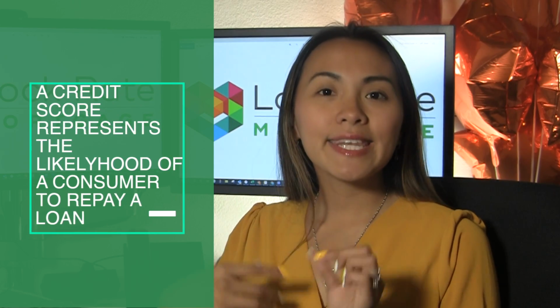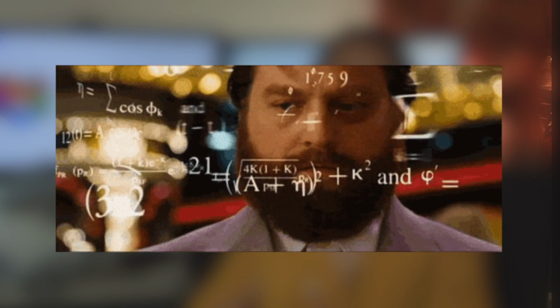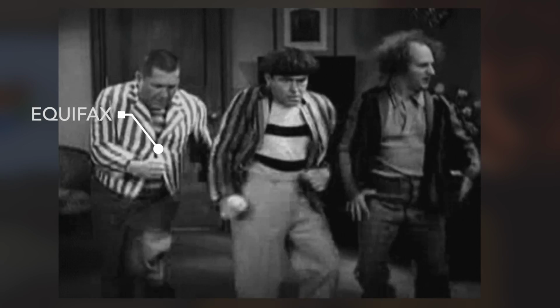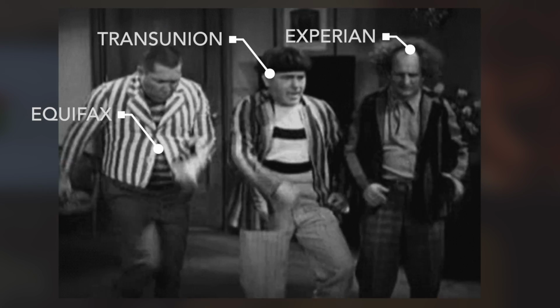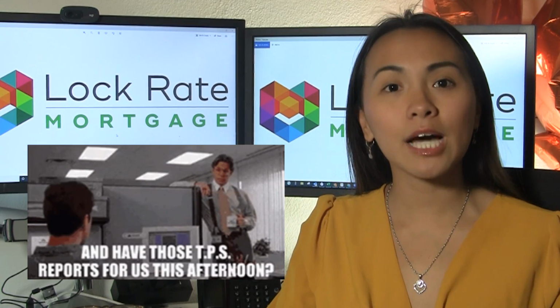A credit score is a number that represents the creditworthiness of an individual. Now, how they come up with that number is using a mathematical formula to predict the repayment pattern. You probably know there are 3 credit bureaus known as Equifax, TransUnion, and Experian. Creditors report to them and they assess your repayment patterns and come up with your score.